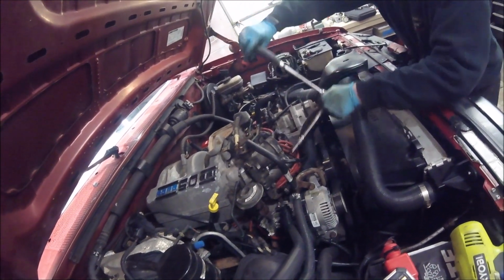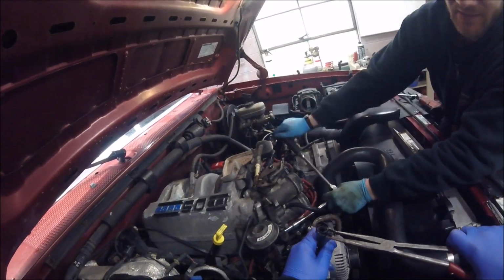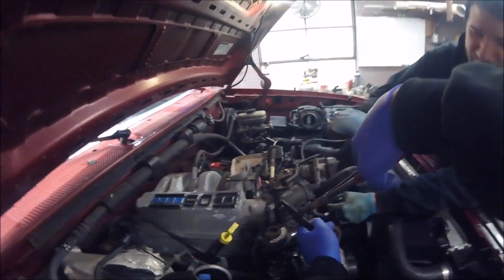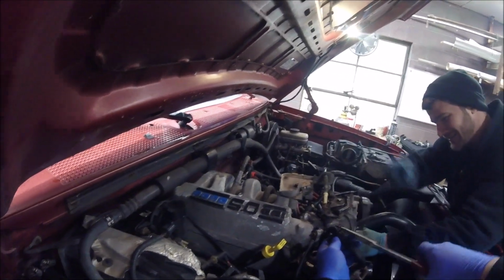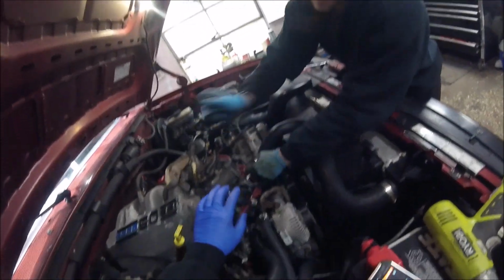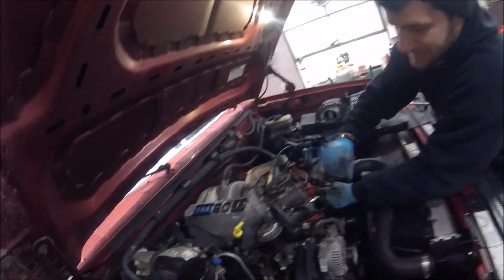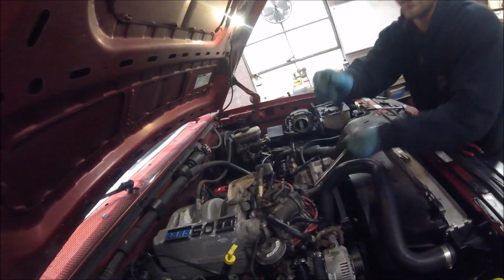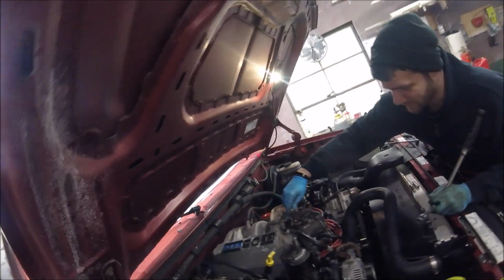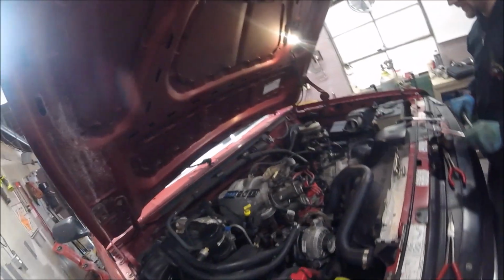Click. See? That was a torque wrench. Oh, see? Good. I didn't tighten this one. That's why I double checked it. I didn't hear the click. Click. Alrighty. New upper hose is done. Oh, click. Alright, beautiful. Throttle linkage. Okay, click with that.